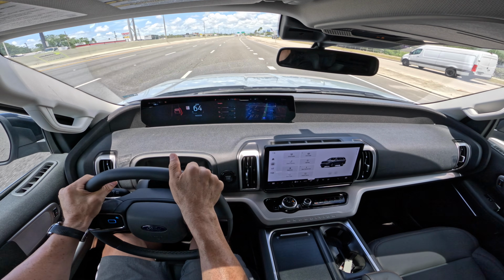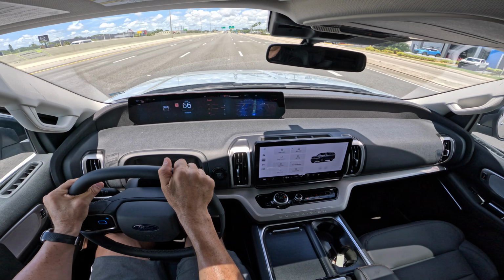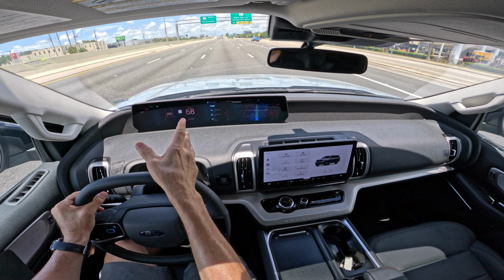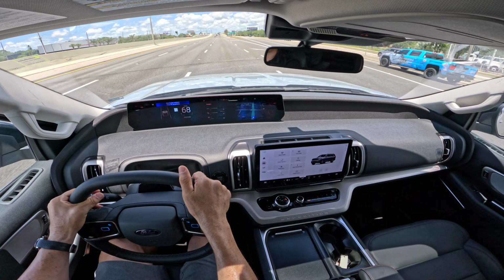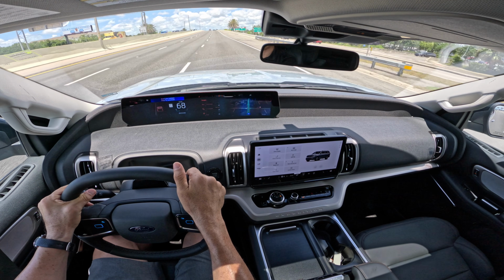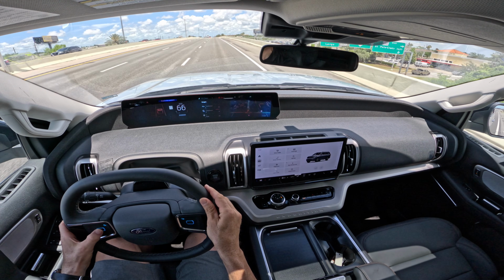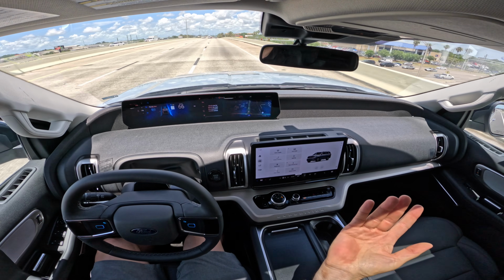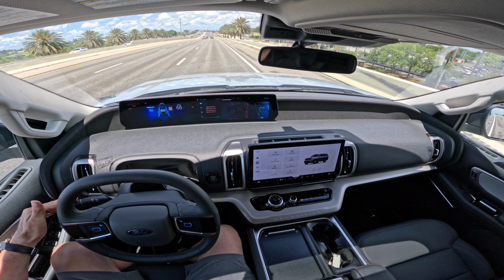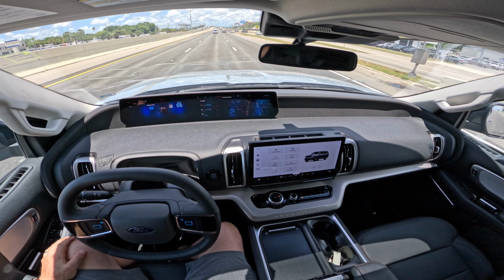And the nose of the vehicle definitely does not feel as heavy as, say, a Tahoe or a Yukon. You could feel the lighter weight because of the smaller engine. But you do have the V6 twin turbocharged setup in there. And then this does have Blue Cruise, which is very, very easy to activate. I turned it on, and now you have your autonomous hands-free driving. Want to change lanes? Changes lanes for you. Look at that.